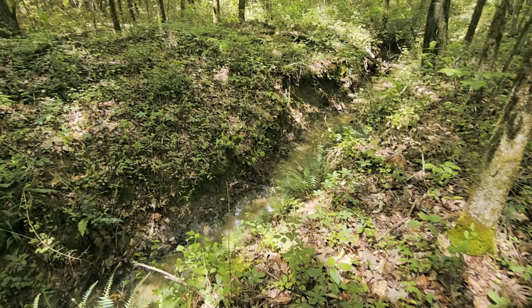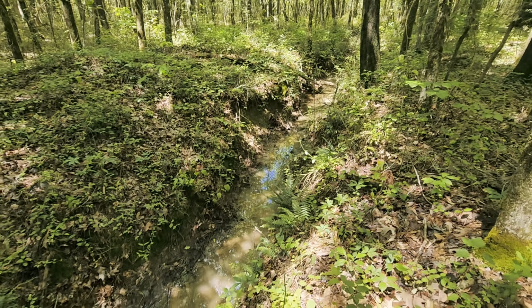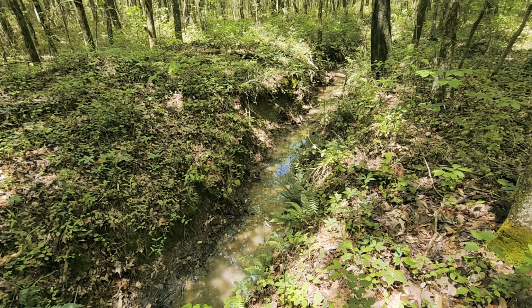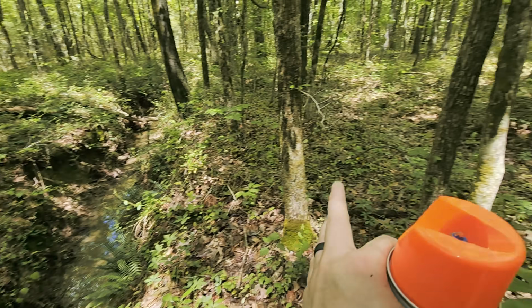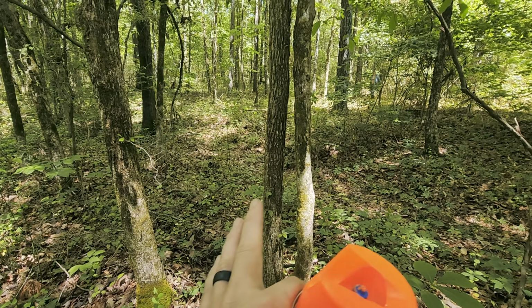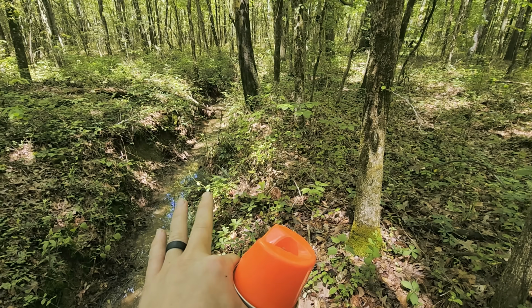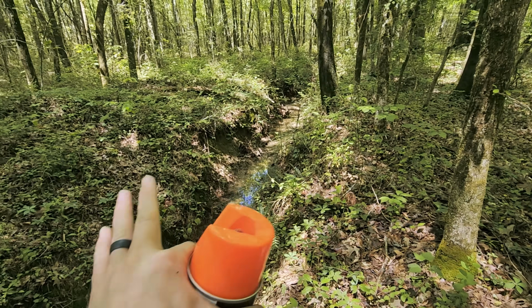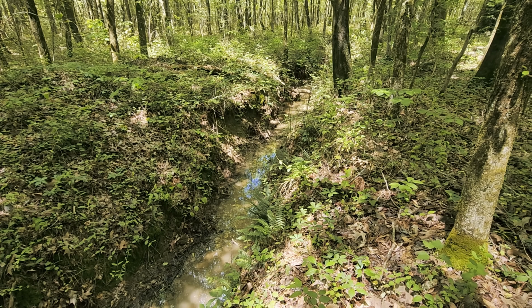We have quite a few of these, what looks to be little natural drainage creeks that flow into the big creek. So when the trail comes this way, she's going ahead of me putting posts out. When the trail comes this way, plenty of opportunities to make bridges and have fun in that regard. Experiment with a few different bridge designs.